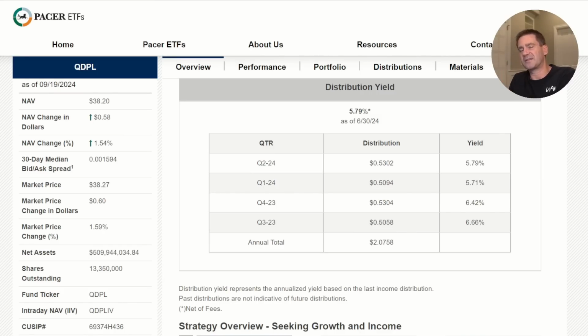I think if they could get this down to that 30 to 40 basis points, I think you're going to see a nice big spike as far as people that are going to be putting their money into this in lieu of just buying the S&P 500.